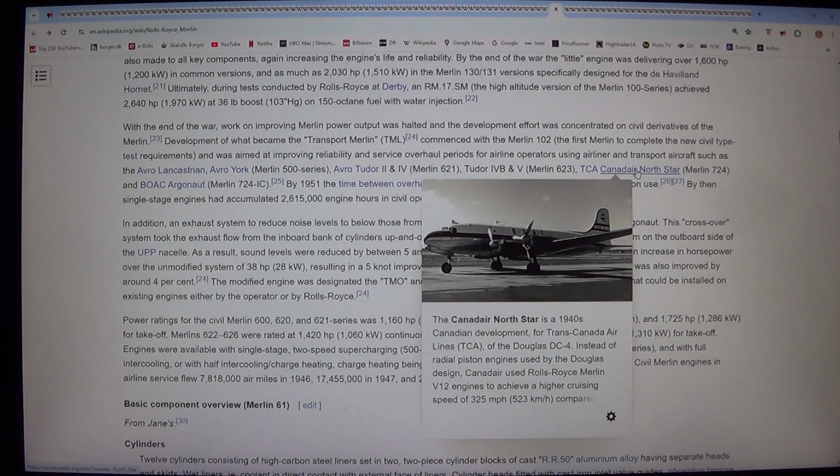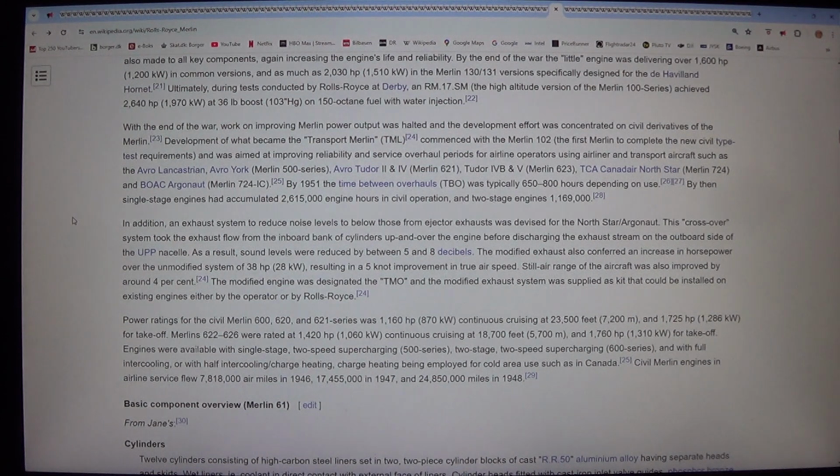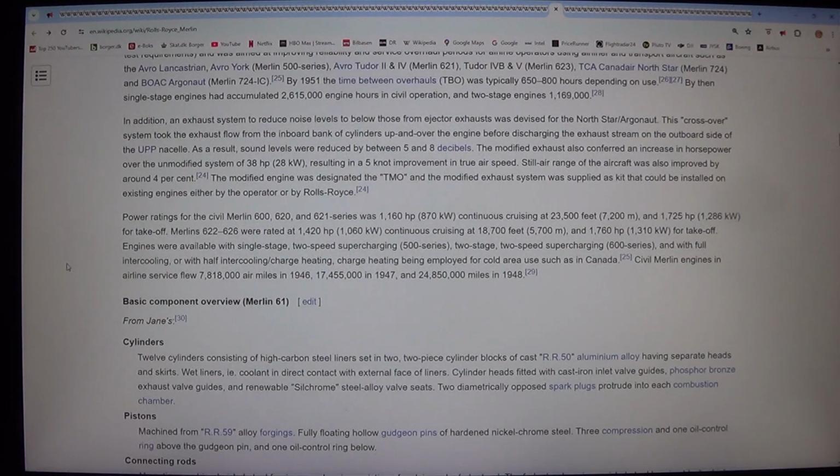By 1951, the time between overhauls, TBO, was typically 650-800 hours depending on use. By then, single-stage engines had accumulated 2,615,000 engine hours in civil operation, and two-stage engines 1,169,000. In addition, an exhaust system to reduce noise levels to below those from ejector exhausts was devised for the North Star/Argonaut.